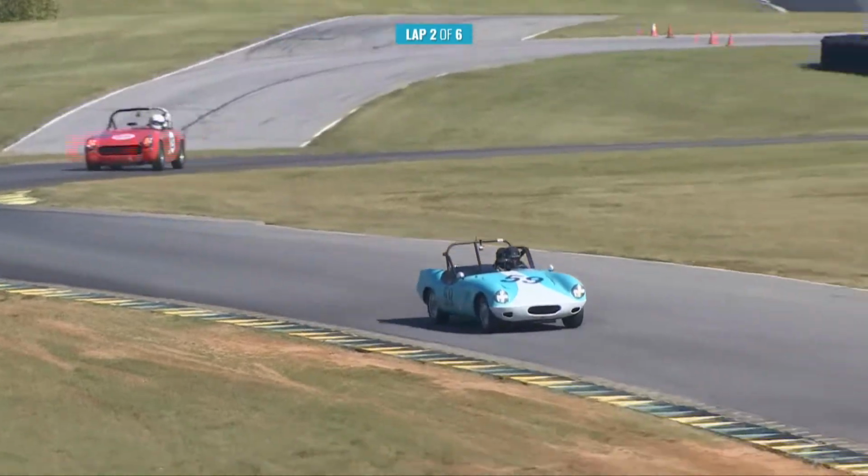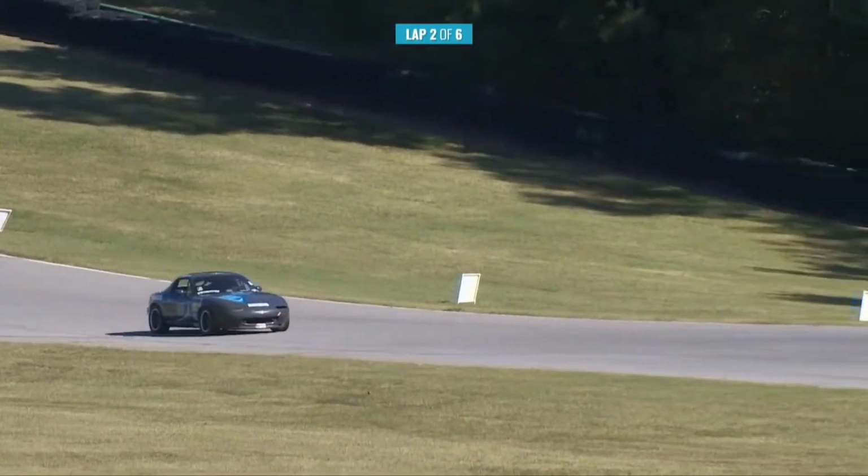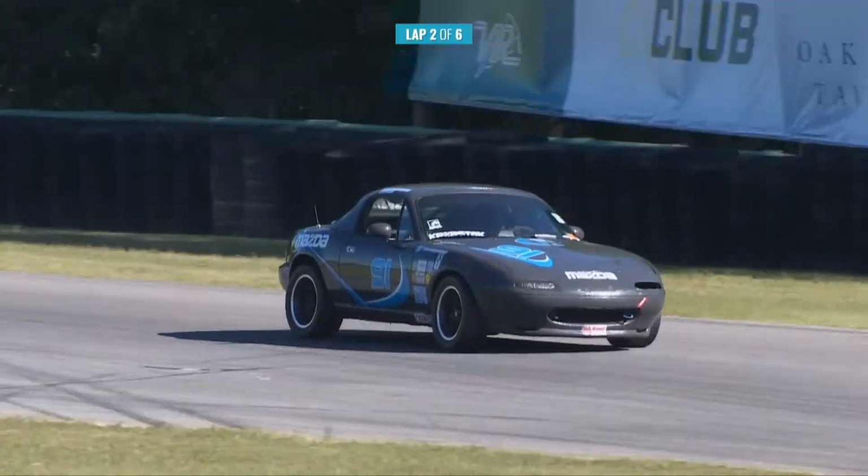And there's that treacherous turn I was talking about, turn 10. That's where a lot of people get it wrong. A lot of slip angle coming through there.